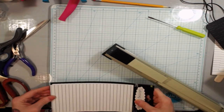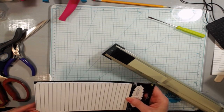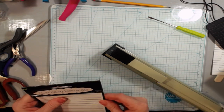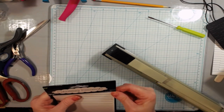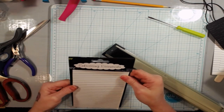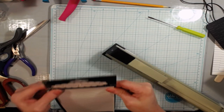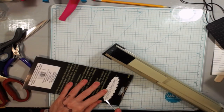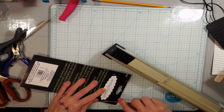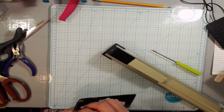Need to press that in pretty well. Not perfect, but it'll do. It's a little cattywampus, but meh. Yeah, that's wrong. Wait, I gotta take that out. Whoops. It's not going through the paper properly. Let me redo that.